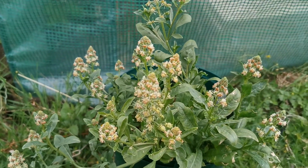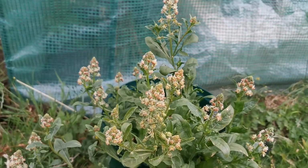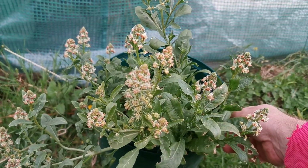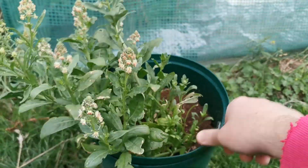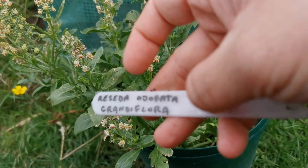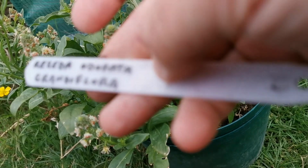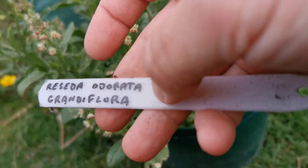In this video I'm talking about one plant that is quite famous, and it has been famous for the reason of its fragrance for centuries. This is Reseda odorata. I have a variety called Grandiflora, which I bought from Chiltern Seeds, and a couple of years ago I had a variety called Ameliorata.